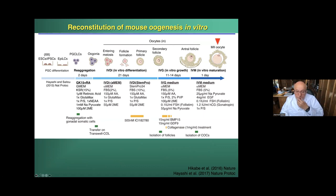And you'll note that it goes through the whole phase of going from embryonic stem cells to epiblast-like cells to PGC-like cells to oogonia to entering meiosis, all in vitro. And actually what you need is exposure of those differentiated oogonia to fetal granulosa cells. With adult granulosa cells, they'll just die. You must have fetal granulosa cells, and we'll talk about that in a minute.